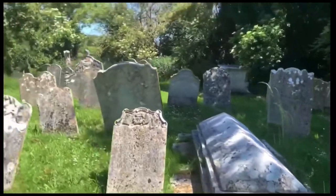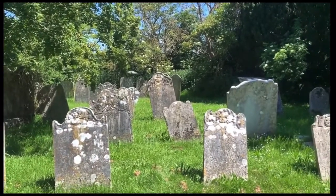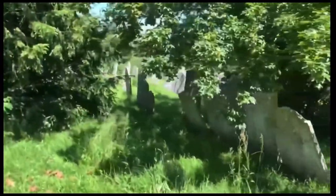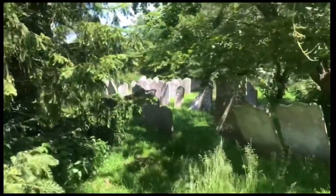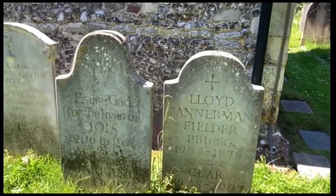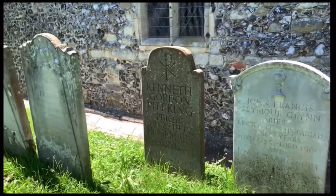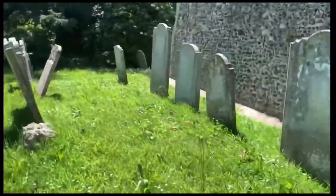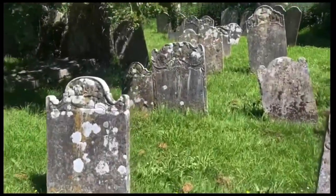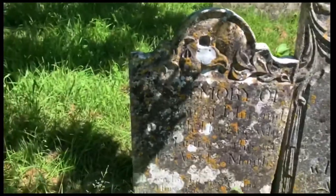Grade 1 listed church. Got the skulls on there. Oh yeah. These are priest graves. A lot of these are very legible, not all of them. Look at this one, that was awesome. There's one with a hand.